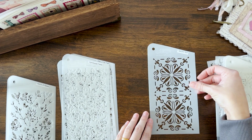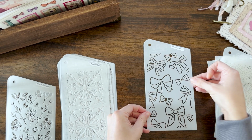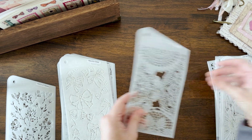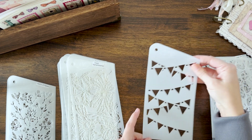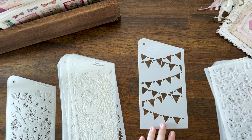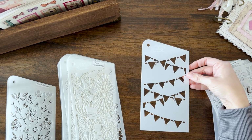Autumn Sun, Beautiful Bows. This is an older one. Doily Cover, Floral Remembrance. Of course, I brought out this. Oh, I didn't name this one. I've got to find the name of this one. I almost have all of my stencils named, but this was from that.